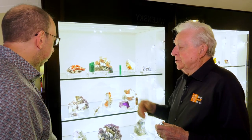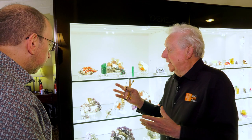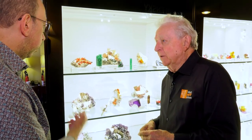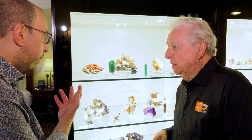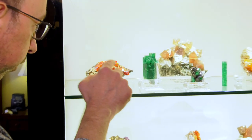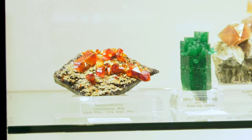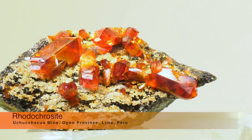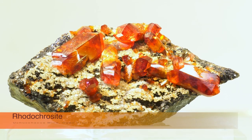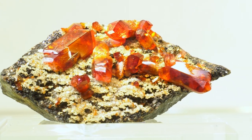Okay, good. This rhodochrosite caught my eye. I've seen a lot bigger and maybe better in some ways, but the color of that is just really remarkable. Unique. It's almost like a red with orange mixed in it. And what I love about it are these gem crystals at the top. Yeah. They look like faceted stones. It's an old piece out of Peru. It is not new, and it's from Uchucchacua, where I think the best rhodos come from Peru.